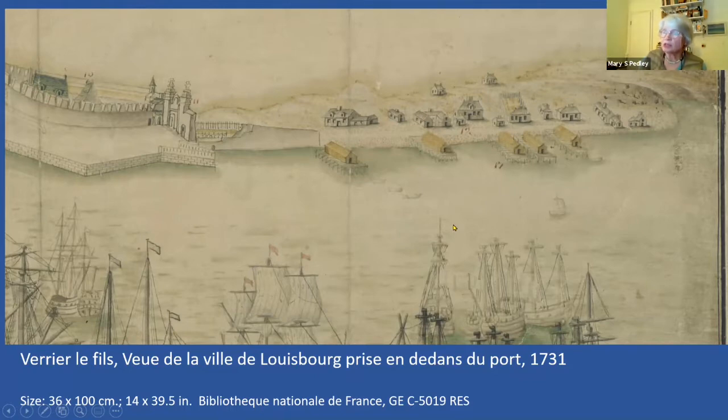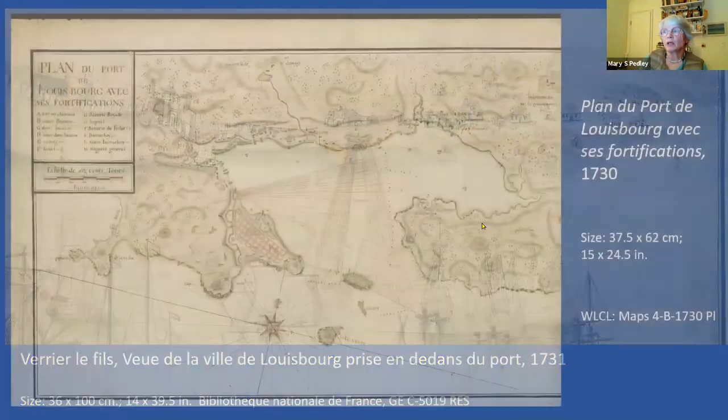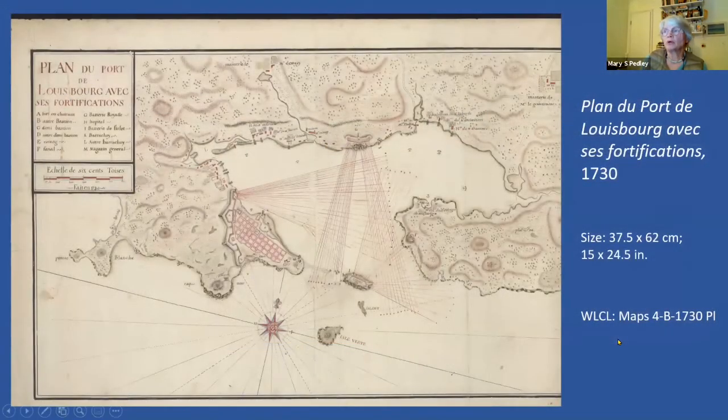So with this sense of what Louisbourg looked like in the 1730s, I'll show you the first map that comes from our collection at the Clements Library, which is a plan done by one of the engineers at Louisbourg, probably a man called Etienne Verrier, who was the chief engineer of Louisbourg. And this is a map that really concentrates on the fortifications now, on how Louisbourg can protect itself.